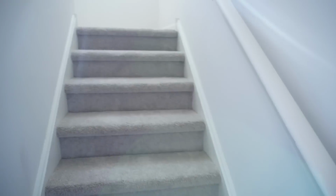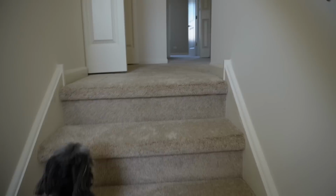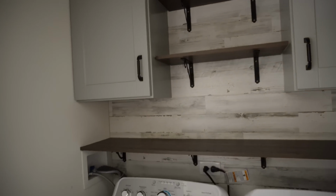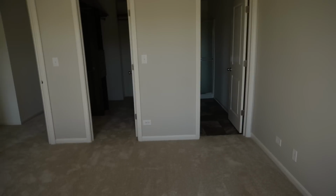Okay, let's go upstairs. Okay, so we have a little light there, and then a little window there. I don't know what those windows are called. And the stairs are all carpeted. It's fresh brand new carpet all throughout. Here is the little laundry area. And then I'm gonna show you, here, let's do the master bedroom. So here's my bedroom.